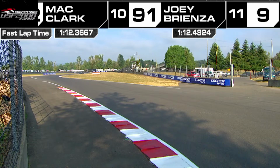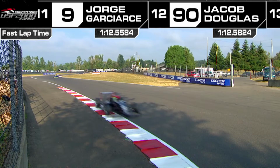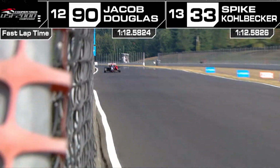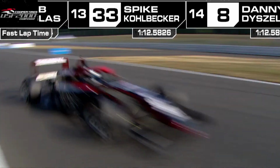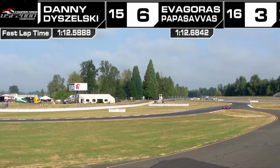The driver out of Campbellville, Ontario, Canada, right close to Toronto. Canadian trying to follow in the footsteps of James Hinchcliffe and other great drivers we've seen come out of Canada. He'll be one to watch in 2023 for sure.